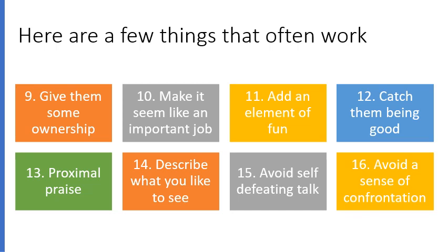And avoid any sense of confrontation. If it starts to become really important in your mind that you win this battle, it's probably a good sign that you need to walk away from that battle, so that it doesn't become a battle of wills, because that's only going to end in one way, and that's probably us tearing our hair out. So think about changing the place, changing face, and some of the other strategies I've already mentioned, just to avoid that sense of confrontation.